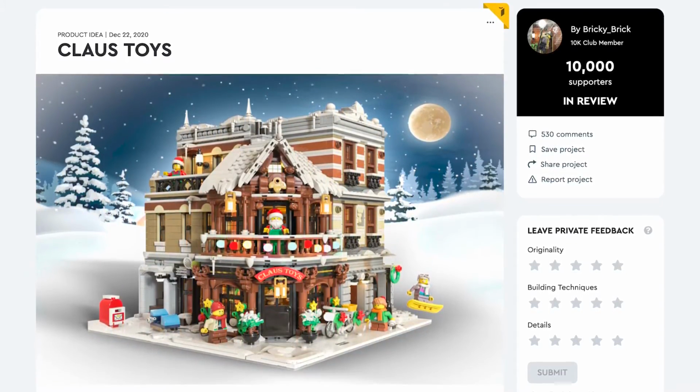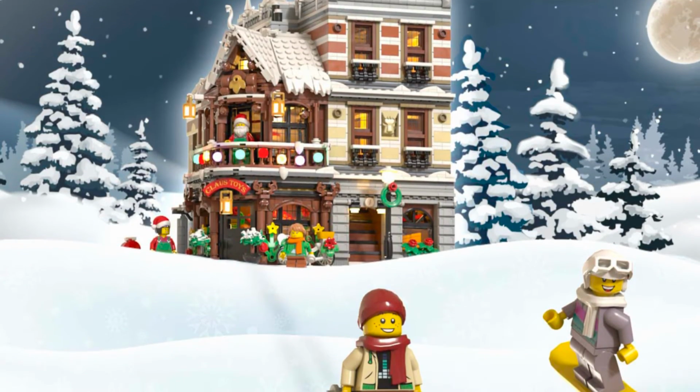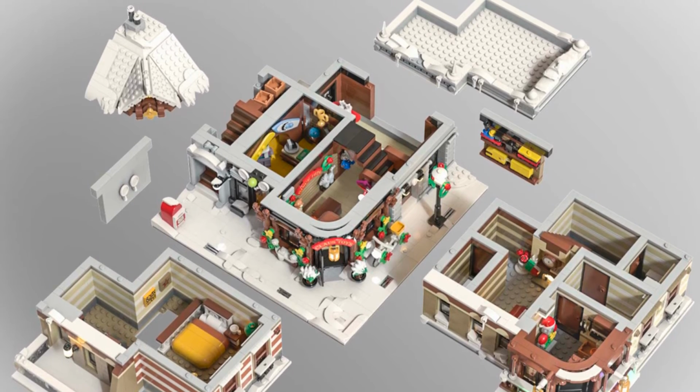33, CLAUS Toys by Bricky Brick. This looks like a Santa Claus modular building, which would be probably the first holiday-themed modular. Again, I don't see LEGO relinquishing control of the series, but I am really happy to see so many modulars on this list. It shows LEGO that, hey, there are fans that really wanted to help you design these sets, or at least give you ideas of buildings. This might combat against the holiday sets and the Grand Emporium modular because it's a toy shop, but it's really beautiful, and I think LEGO should consider a holiday-themed modular building.